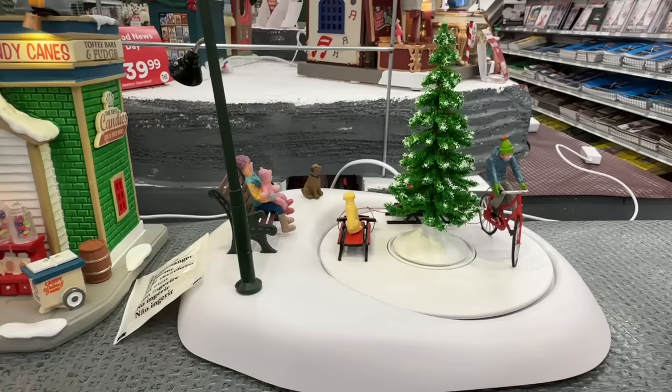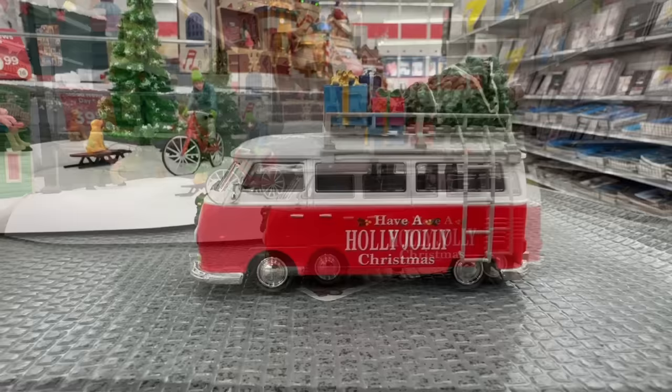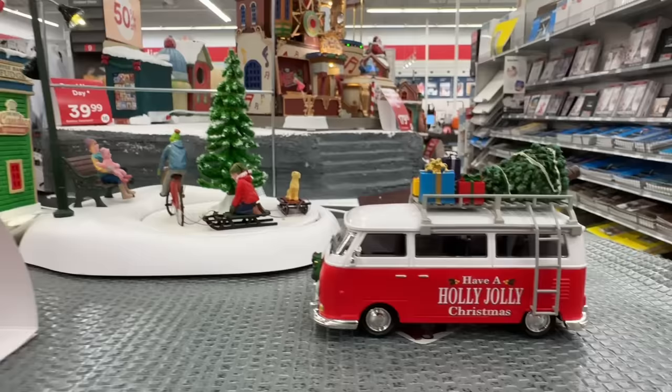Snow biking with dad, $50. This is just battery operated. There's dad going around with the son and dog while mom's taking a break. Have a holly jolly Christmas, $20. Now let's head down to the rest of them.